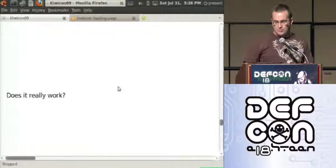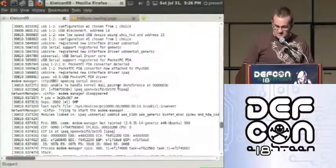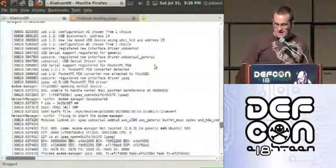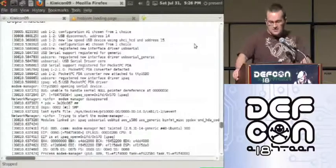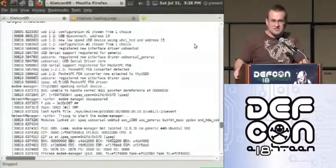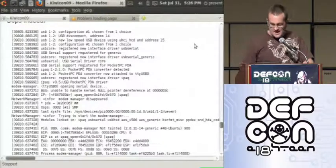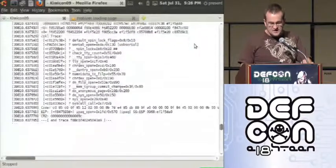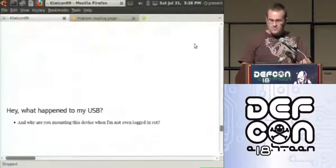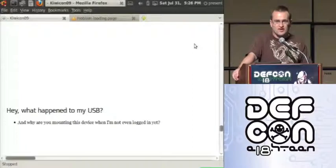So the question is, does it actually work? Well, the answer is yes. This is a log taken from, I think, an Ubuntu 9.04 machine. Basically, by plugging in the device and pretending to be a particular IPAC device, the IPAC driver would load, and then I think it was a null pointer dereference that it encountered. Now, the interesting thing about this was that when the crash happened, basically no more USB devices were recognized, and you had to reboot the machine to actually get USB back.